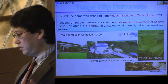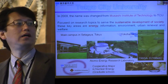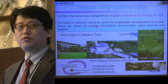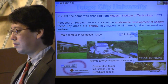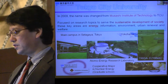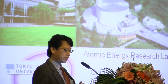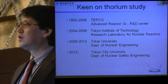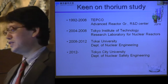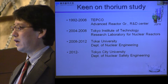But we still have the laboratory, and we are actively doing education in graduate school in collaboration with Waseda University, an excellent private university in Japan. We have a common graduate course for nuclear energy. I had worked for TEPCO for 16 years, and all those years were dedicated to FBR development, sodium-cooled FBR development.